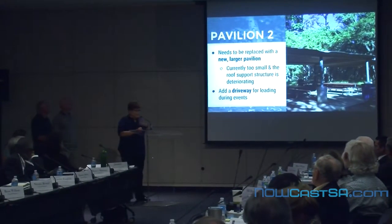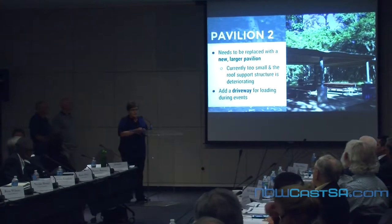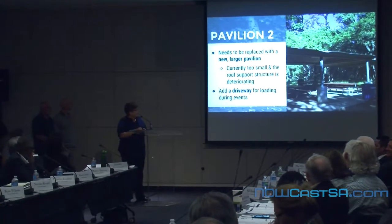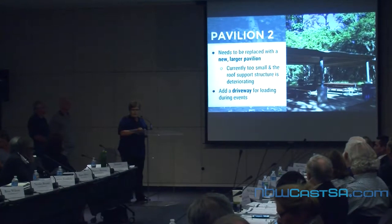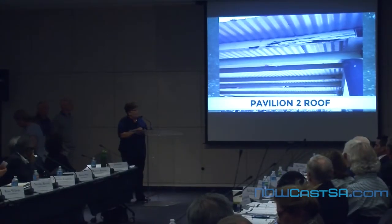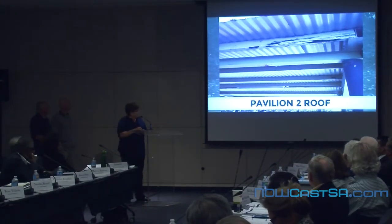Pavilion 2 is a major pavilion where we have a lot of large events. We really need to have that renovated, have it larger, and then also a driveway for events so they can unload. This pavilion, I don't know exactly when it was created, but probably in the late 70s or early 80s. You can see the roof support system is literally deteriorating, and also there are holes in the roof. So it needs a total renovation, tear down and start over. And if you could make it probably twice as large, that would be very nice.